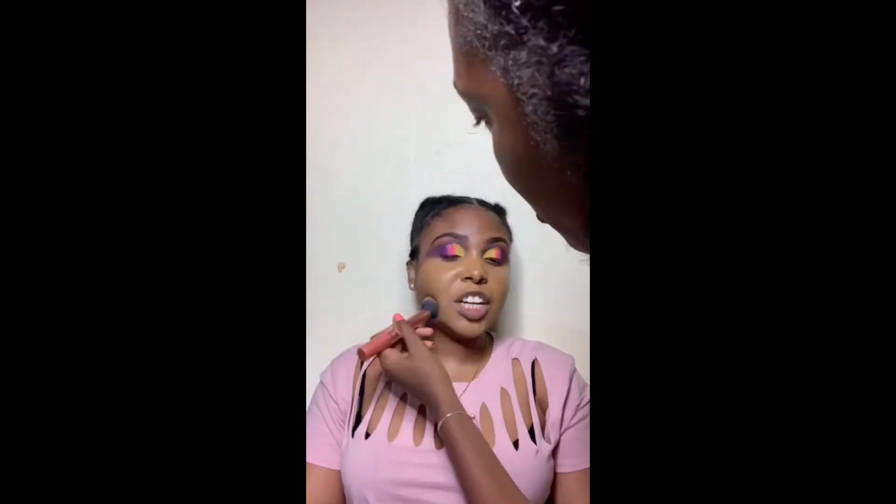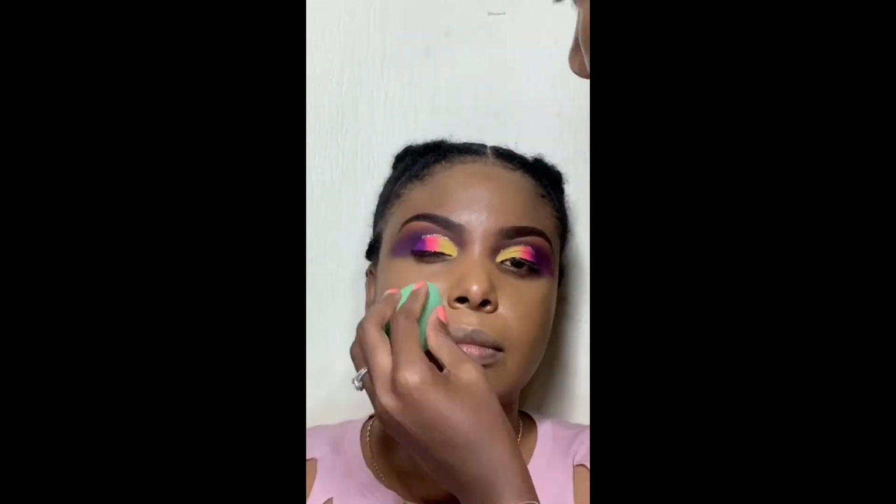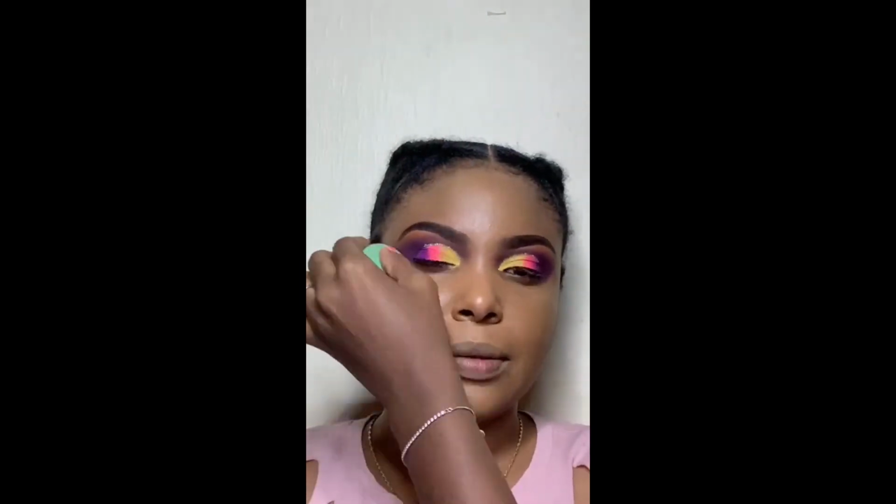Now I have to say something about this foundation, y'all. It is full coverage, lightweight, a soft matte, and mineral infused. Can you see what's going on here? I usually use an orange corrector and I did not have to use it. Well, she didn't have to use it on me and it covered everything flawlessly.